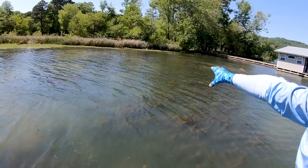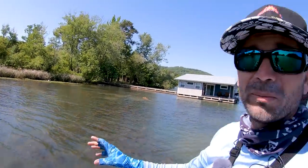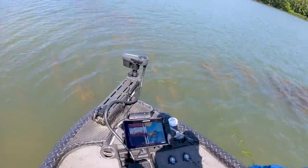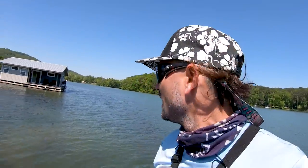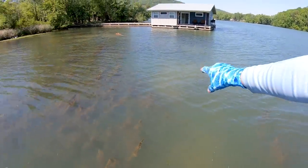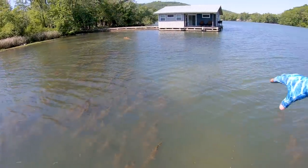You can see we got a bunch of grass right here. I'm up on the bank. I'm in like 2 feet of water, 2.5, so that's probably like 3, 3.25. Water temp's about mid 70s, low 70s. But you see this yellow spot, and there's another yellow spot. They're all kind of in the grass. Some of them are actually holes in the grass. Some of them are swept off because the fish are spawning.